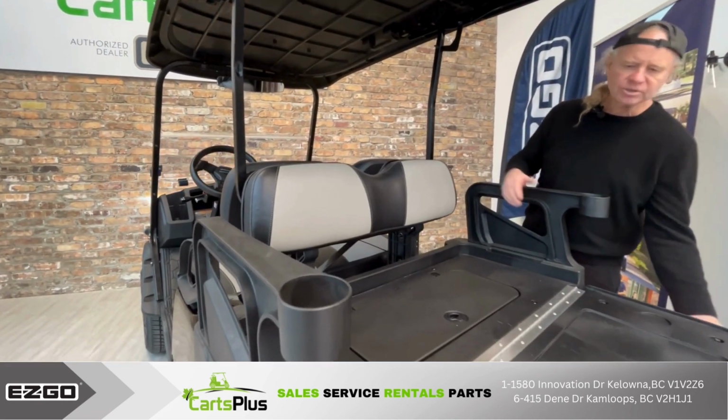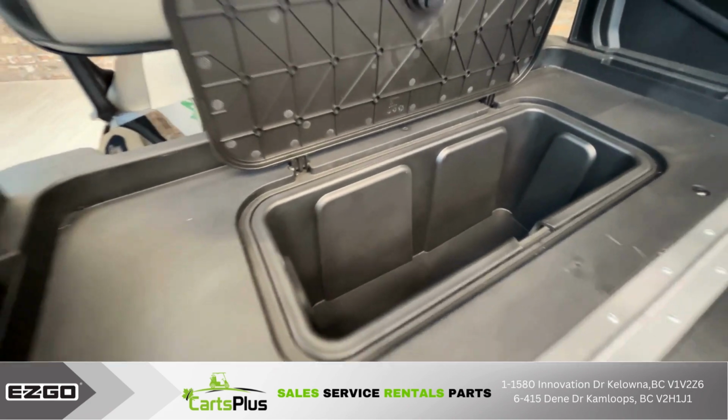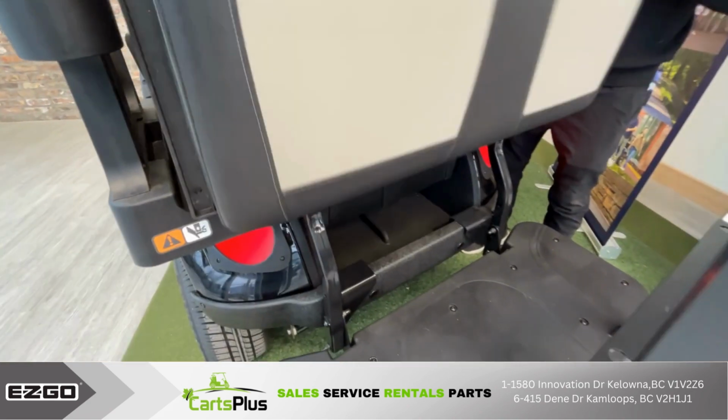Flip down rear seat so you can carry cargo or people. Storage compartment, which can also double as a cooler. Makes these units great for travel.